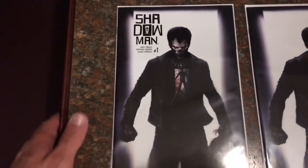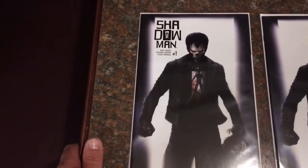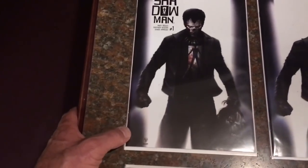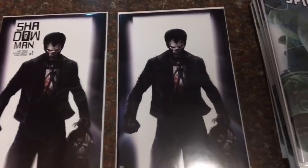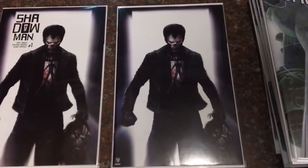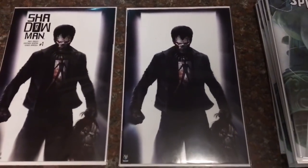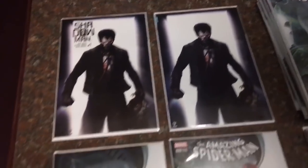This one here, the trade variant, I don't think it has any chance to make a 9.8. There's a slight spine stress right around here that breaks the color. This one here, man, if I just get super lucky, it would need to be pressed to be a 9.8. I don't know if I'm going to really do much with those. Just throw them in the PC, and if they become something, then maybe we'll look at grading them later.